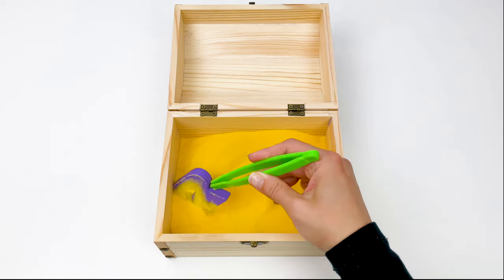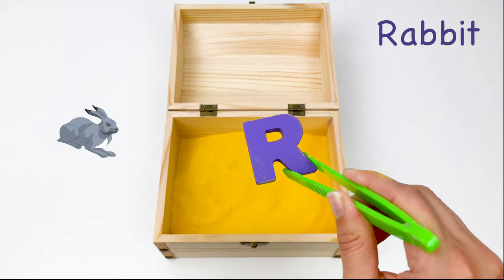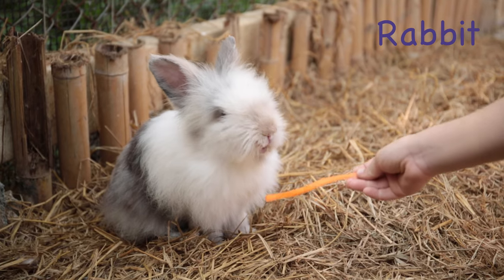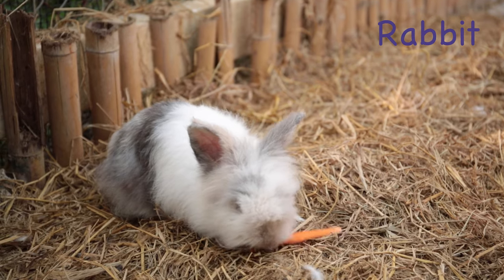The next letter is R. Rabbit. Run, rabbit. R.